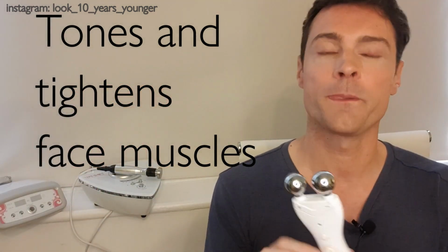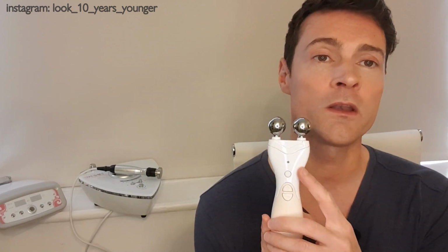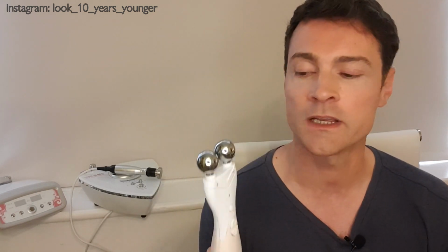So the treatment is basically you use a conductive gel like with the microcurrent, you put a small amount on each probe and then you hold the machine on specific points which will exercise that muscle and lift the muscle on your eyes, your forehead and your neck. There are two programs, there's 1 and 2, and you alternate between them. So if you use this every day, for example, you'd use Monday 1, Tuesday 2, Wednesday 1, Thursday 2.